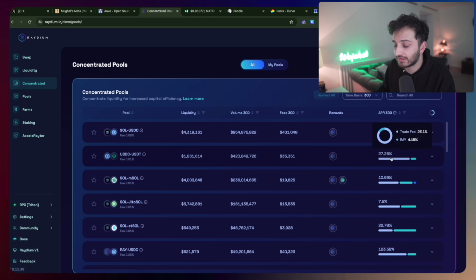Now, most of this is organic in the sense of trading fees, because you can see that, just in the last 30 days, this pool has had $500 million in volume. The only pool that's had more volume is the Solana USDC pool. And you can see obviously what the APR for that is. We're focusing on stablecoins, so there's no impermanent loss or anything like that.